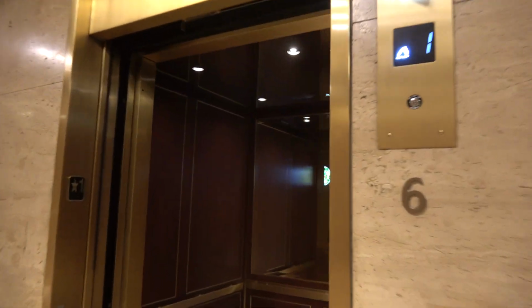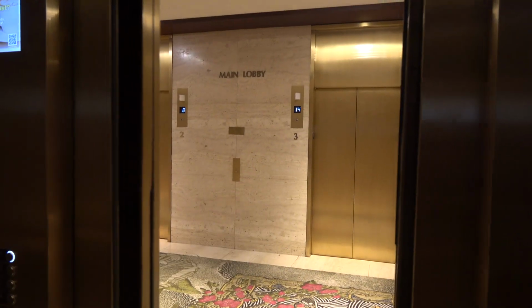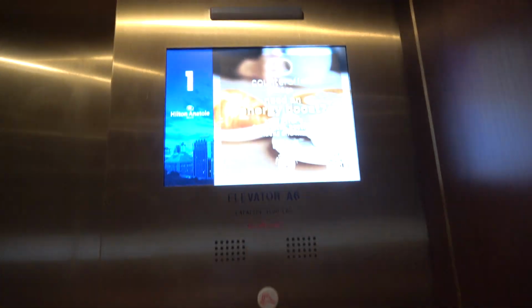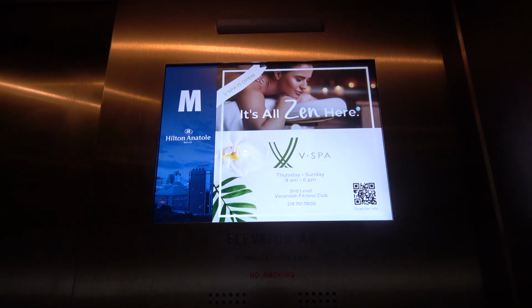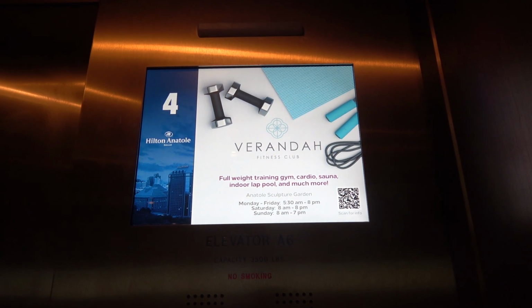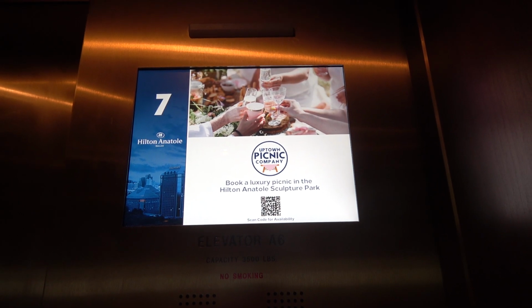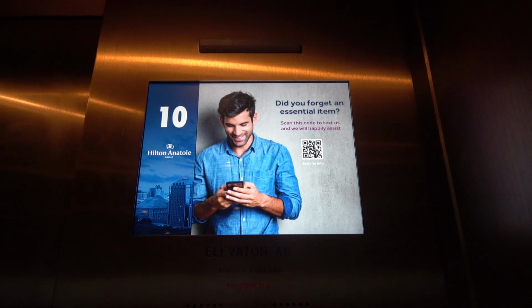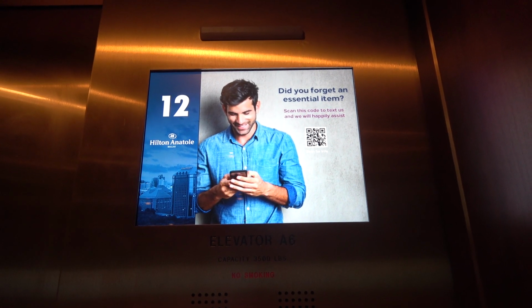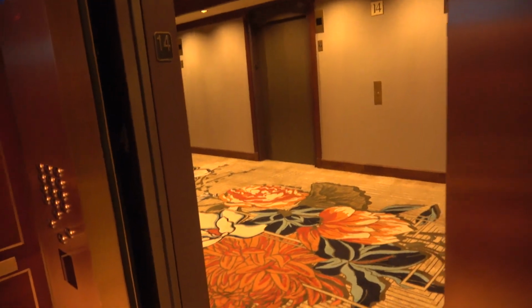And we got a glass elevator. Actually, no, this is the internal one. My bad. 14? These are the glass elevators right across from us. These are not as busy as the one in the tower. It runs very smooth too. Goes out. The door's fast.